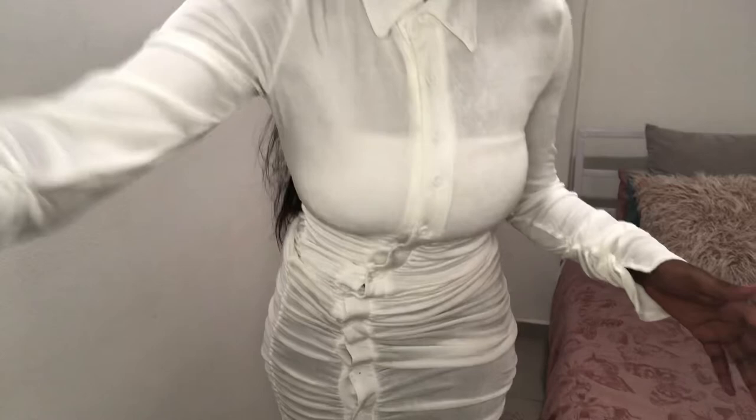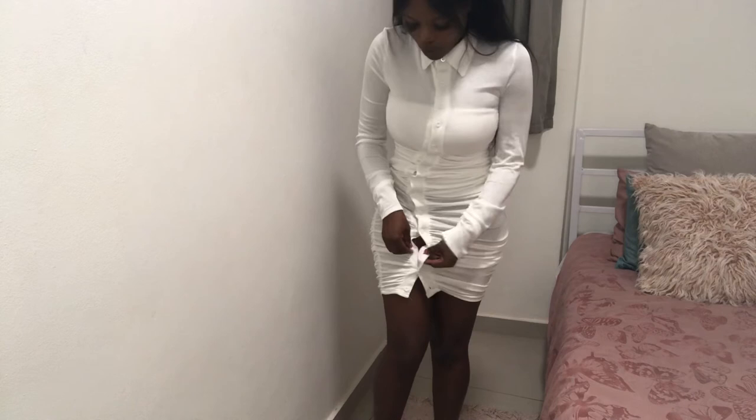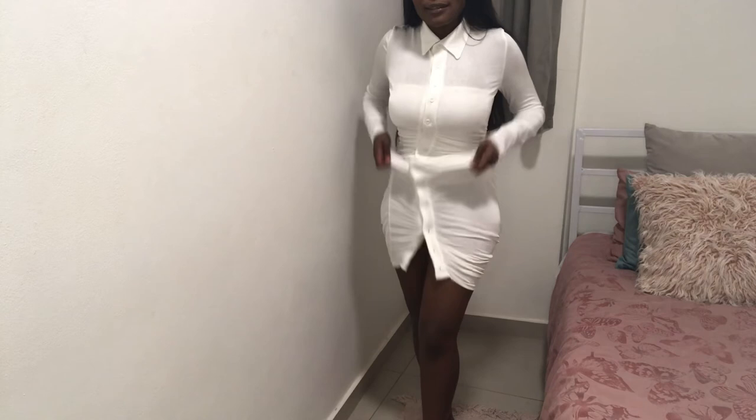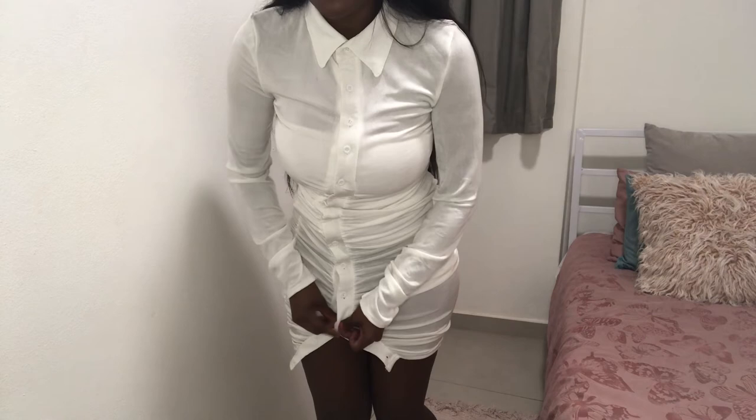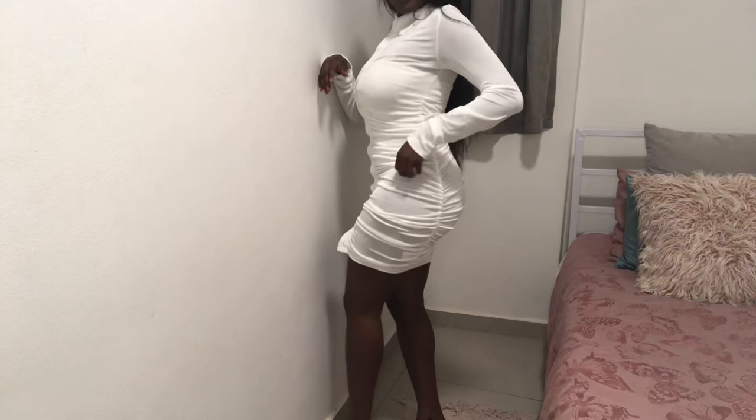I like the top part very much. The only problem I have, let me show you, is just this bottom part. I am not sure about the bottom part. Can we get it together at the bottom? Can this side work together, please? But I love it. I just need to make a plan as to how I'm going to make this ruching better fitted.